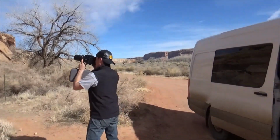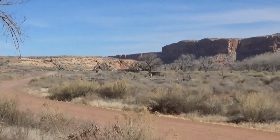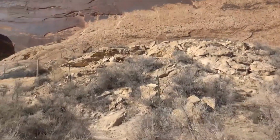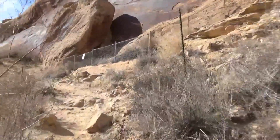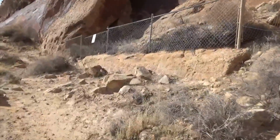We made it. Here, you want to look at this? Oh, you got it. I did. First sight, Sand Island petroglyphs.